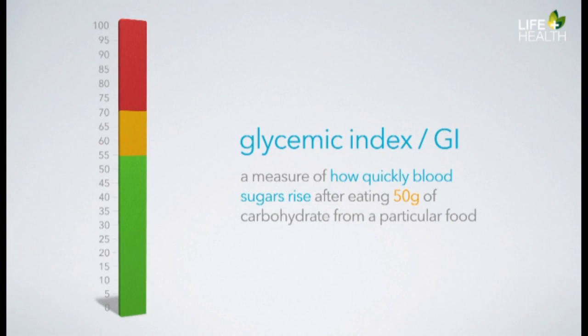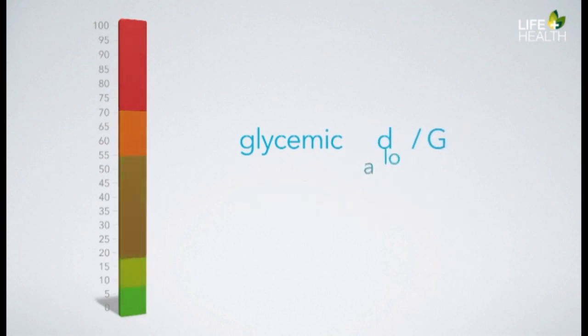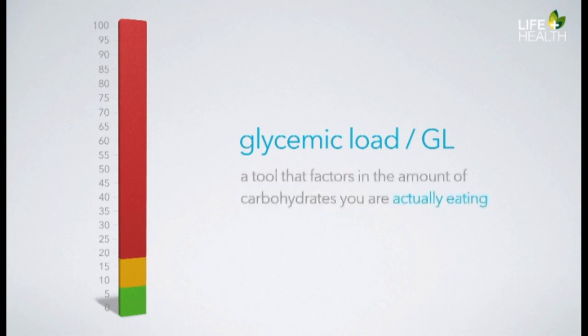Not surprisingly, many carbohydrates have high GI scores, while legumes, nuts, seeds, and non-starchy vegetables have very low scores. Not all low GI foods are healthy, but you can use this tool to make the best decisions about which green and yellow light foods to eat. A newer tool called the glycemic load is an even more accurate way to assess how different foods impact your blood sugars. This tool factors in the amount of carbohydrates you actually eat.